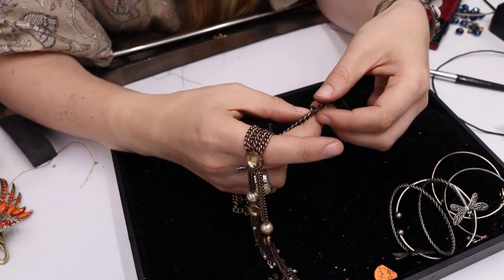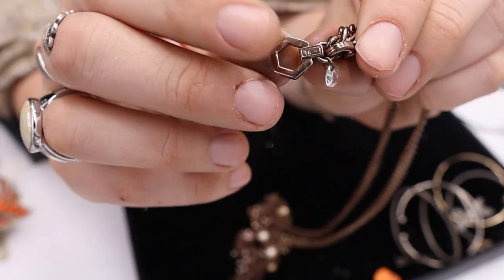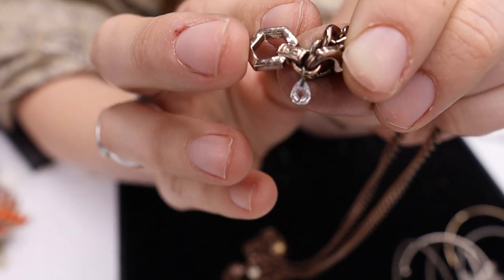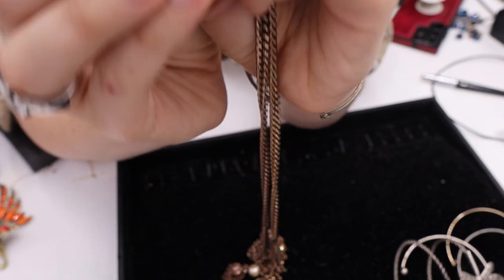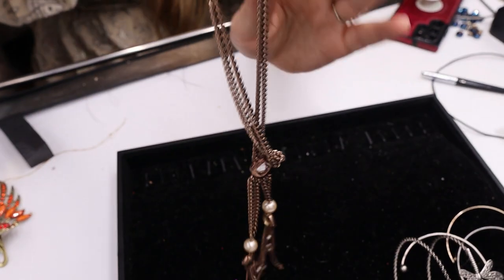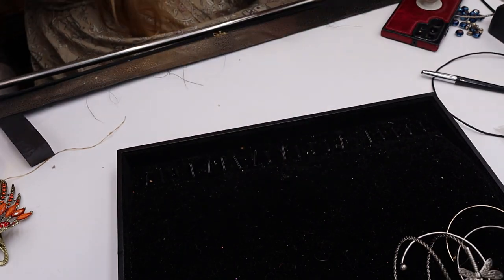Ooh, there's something. Okay, this one is Simply Vera by Vera Wang. It has a little crystal. Let me show you guys up close. Don't mind my dirty fingers from sorting all that jewelry. But it basically looks like an S and a dash. Basically looks like a dash, but it has this hexagon. Sometimes I will sell this. This is nice. I do like this little dangle. And it's like a bronzy color.